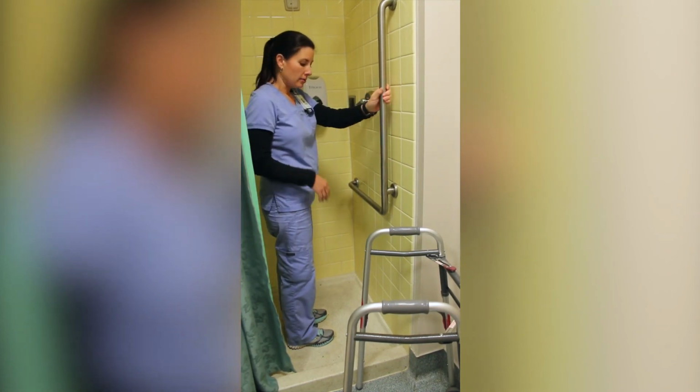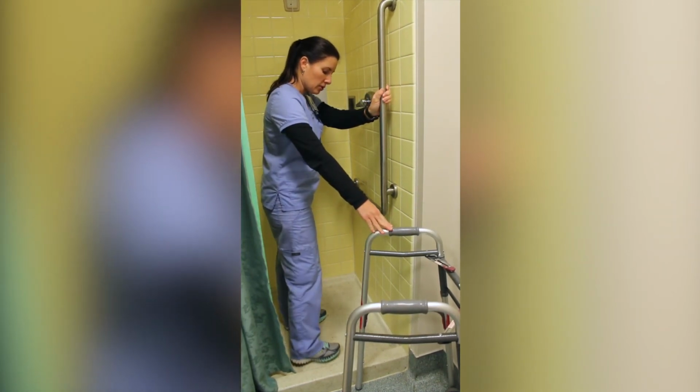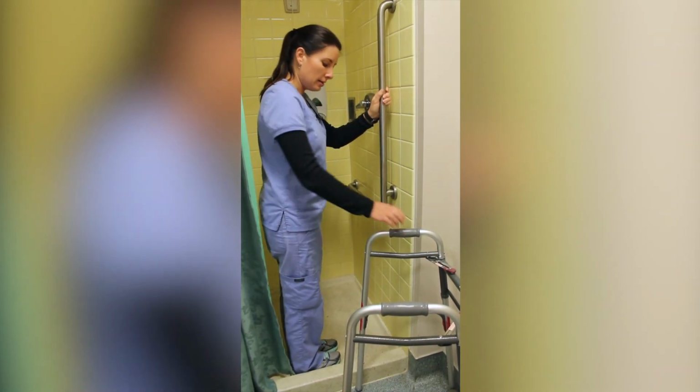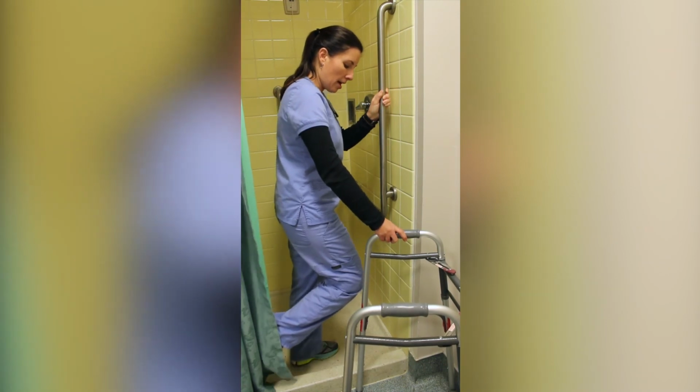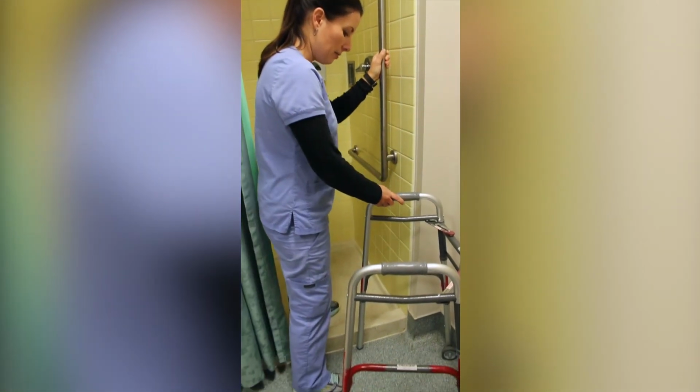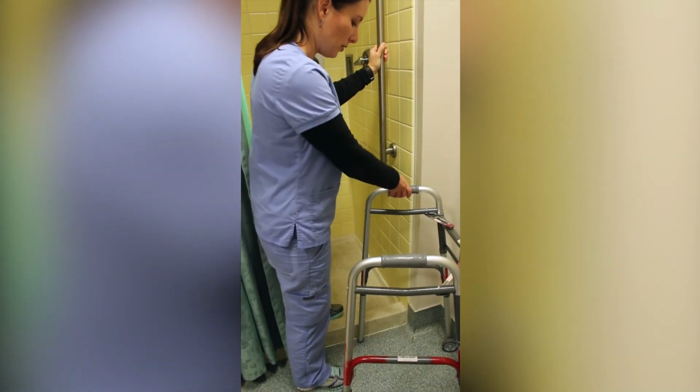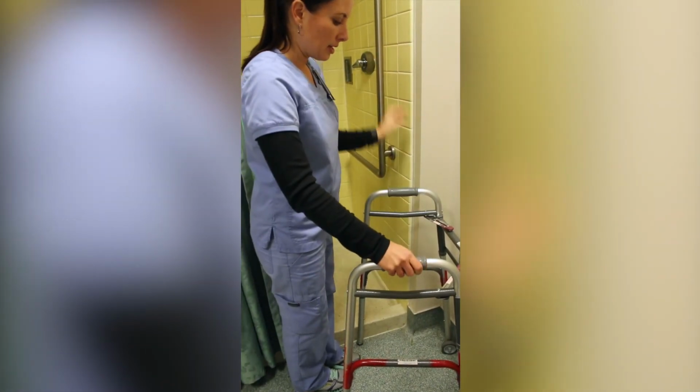Now to come back out, you're going to just do everything in reverse. So you're going to sidestep over. So say this is my right side. So I'm going to bend at my knee. I'm going to bring that leg out. Make sure I have enough room to bring my left foot out onto the floor. And I'm going to step out.